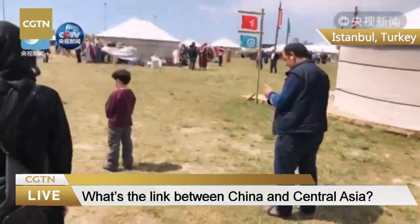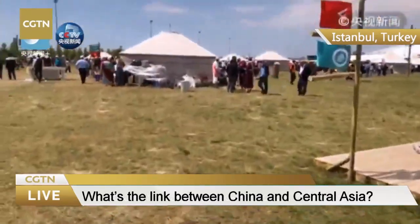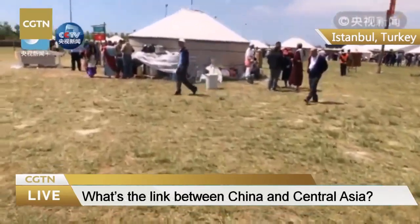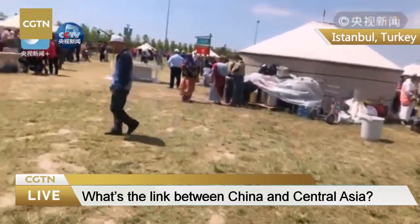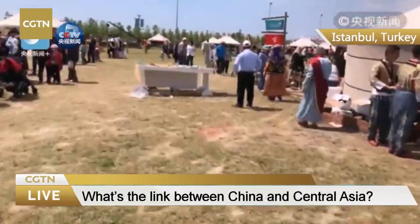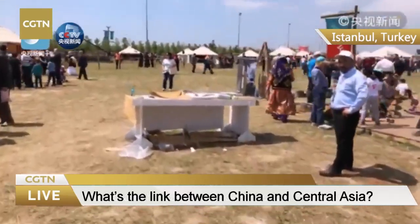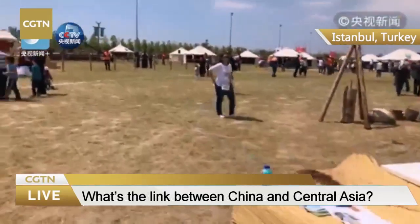And today, we are at the cultural festival for ethnic minorities. It is the third time that the Turkish government organized this event. Last year, this event attracted around 750,000 visitors, and this year, their goal is to attract over 1 million visitors to this event.